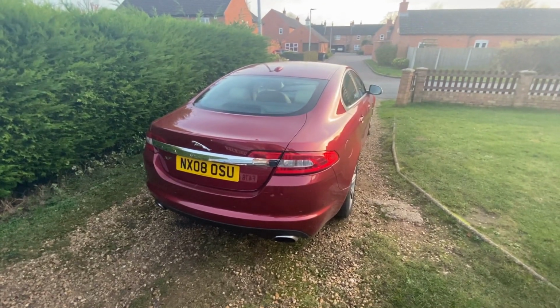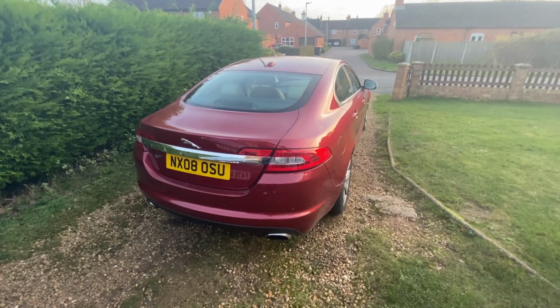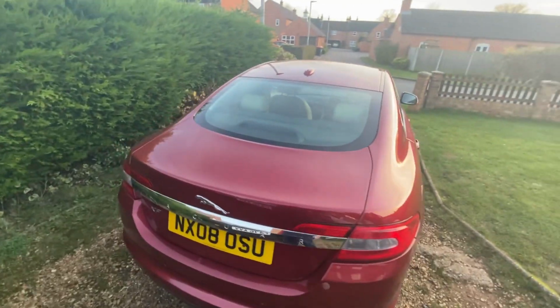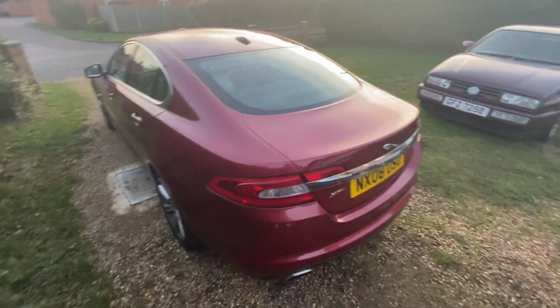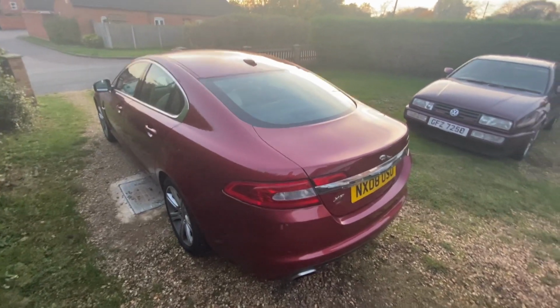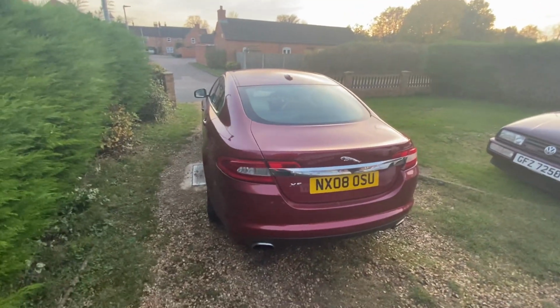The engine sounds absolutely gorgeous, and it's a standard box. It's not been messed with or fiddled with in any way, shape or form. So again, apologies for the slightly shaky camera, but we'll go around this way so you can get this side view of it. So I think all in all, it's a very pretty, very handsome looking car, really.